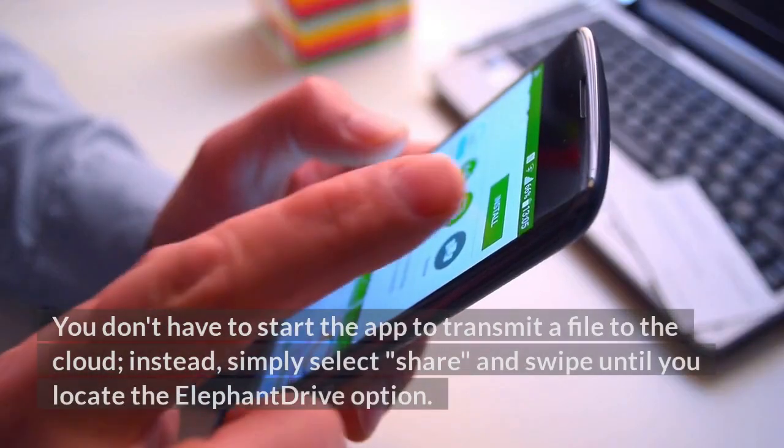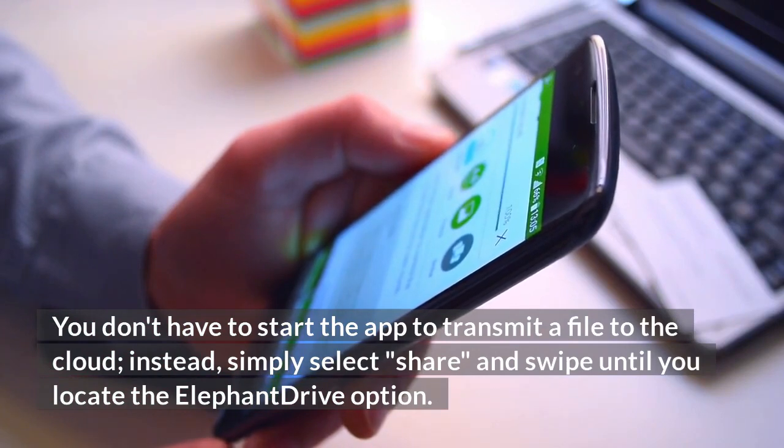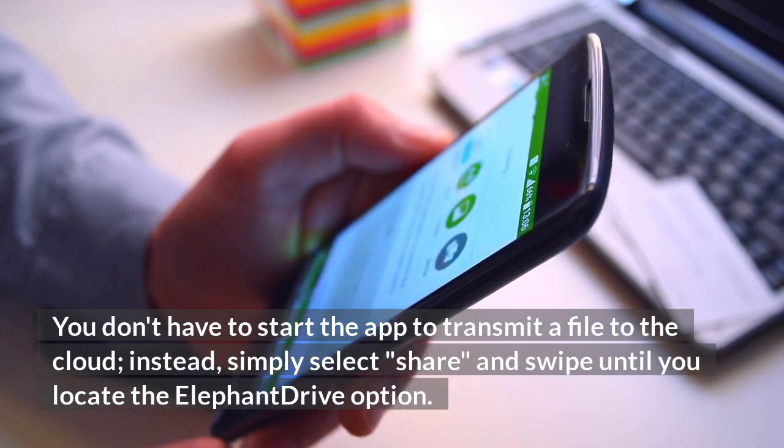Mobile users don't have as many options, however operating system integration is available. You don't have to start the app to transmit a file to the cloud. Instead, simply select Share and swipe until you locate the ElephantDrive option.